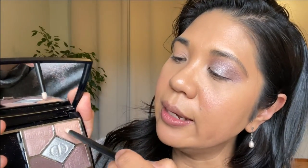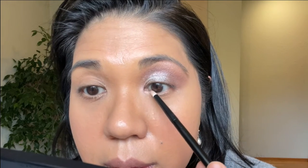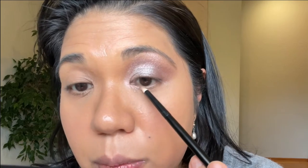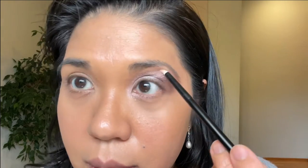And then taking the rougher 03 brush, and then I'm going into this light peachy shade and just putting it in the brow bone. It has almost a pink shift. That's pretty. This shade is much prettier than I thought it'd be. At least on my skin tone, it's a really beautiful contrast with my tan skin. It's almost like a peachy pink, if you can see that.